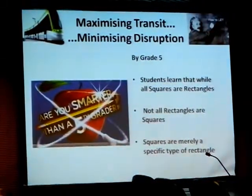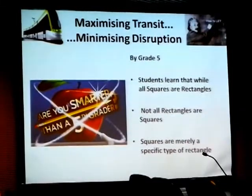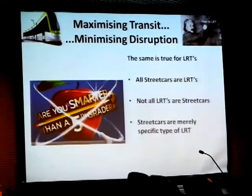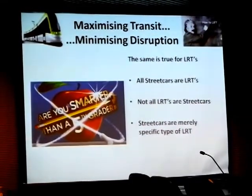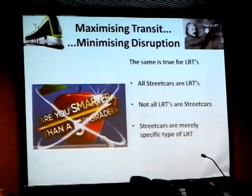My grade 5 students learned that while all squares are rectangles, not all rectangles are squares. Squares are merely a specific type of rectangle. The same is true for LRTs. All streetcars are LRTs, but not all LRTs are streetcars. Streetcars are merely a specific type of LRT.